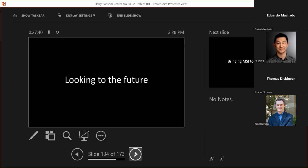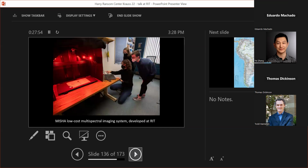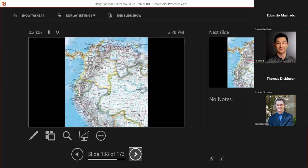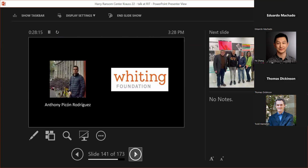So, looking to the future, one project I'm involved with, Julie and Dave, and with Roger as well, is bringing multispectral imaging to Latin America. This is to take the MISHA low-cost multispectral imaging system, which was developed here, to Colombia. And here is the National Library of Colombia. As I said earlier, it took some time to find the right partners in Colombia. And I spent a lot of time developing the project with a colleague who used to work at the National Library, Anthony Picon Rodriguez.